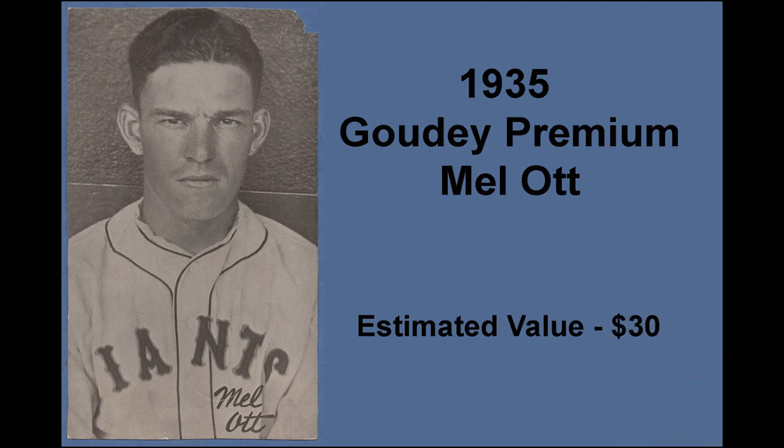Another aspect of my collection is that I really like and pursue pre-World War II premium cards and oversized kind of oddball premiums from that era. I'm showing here my Mel Ott. It's an R309 Type 2 premium, and this would have been offered in, I believe, about 1935. Would have been redeemed for wrappers from Goudy Gum Company. This premium, it's quite rare. It's not one that's easy to find examples of any of them from the set.